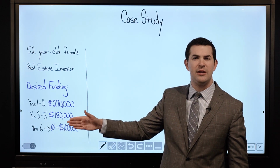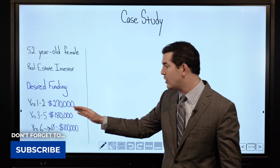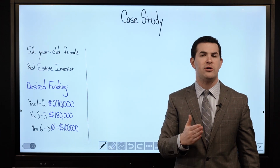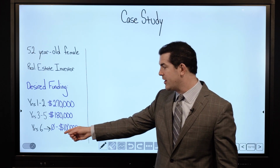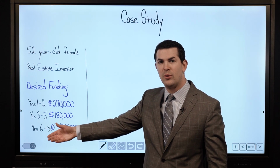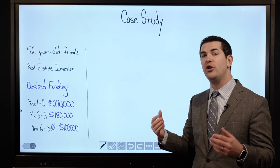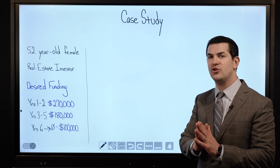The income is expected to continue after year 5, but what she wanted to see was stopping the payments altogether at year 6, or potentially paying up to $100,000. And that's a range too. So she doesn't want to be committed to anything, but if things continue to produce and she doesn't need or want to take income from the policy, she wants the ability to continue to pay up to $100,000 per year. And you can do that with a cash value life insurance policy without making the decision up front.